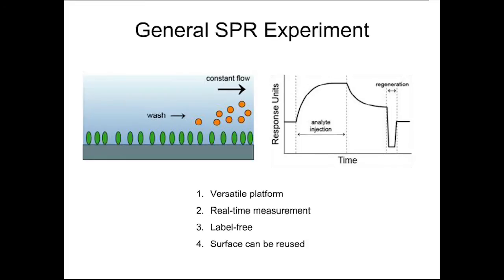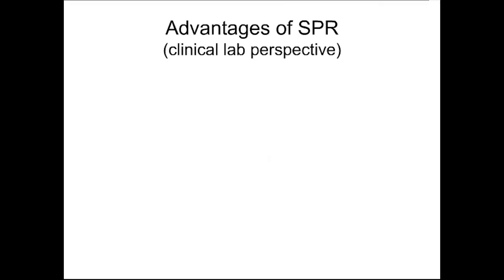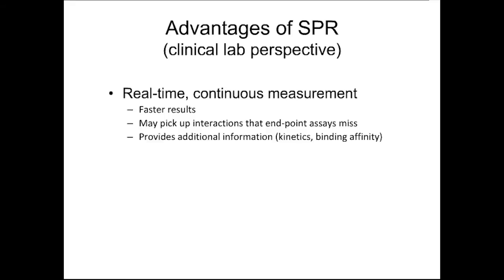From a clinical laboratory perspective, I think the biggest advantages of SPR are that it provides a real-time measurement and is a label-free technique. In terms of it being a real-time continuous measurement, this first means that the results are generated faster. Using SPR, I can have results for a sample in the time that it takes to finish a binding cycle. For my method, this is about 10 to 15 minutes.